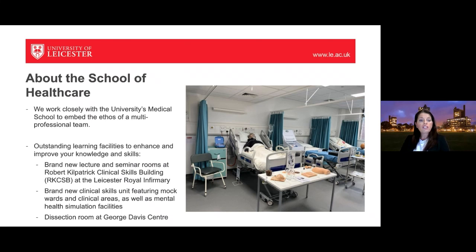Okay, so nursing comes under the School of Healthcare. We work closely with the university's medical school to embed the ethos of a multi-professional team. The unit that you can see in the picture here is based in the Robert Kilpatrick Clinical Skills Building, which is situated within the Leicester Royal Infirmary grounds, but is actually owned by Leicester University. The unit, level 2, that we're on here is what you can see in this picture. It's brand new, we only moved in this year in March. It's a brand new clinical skills unit.